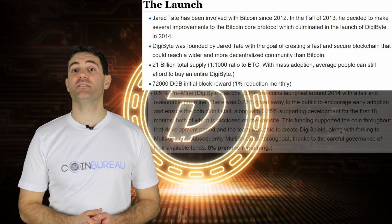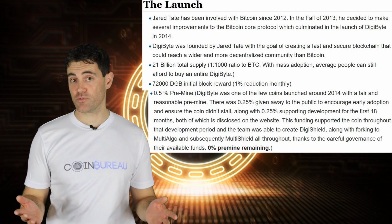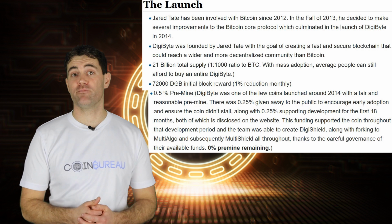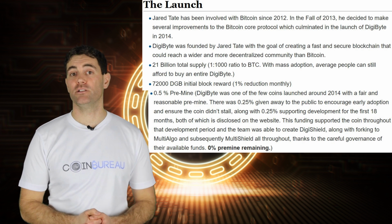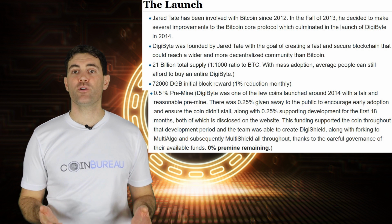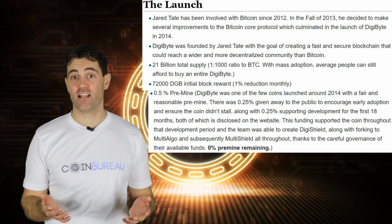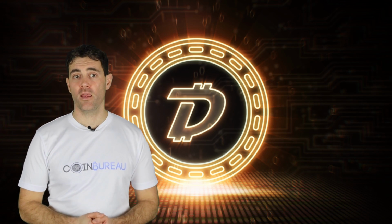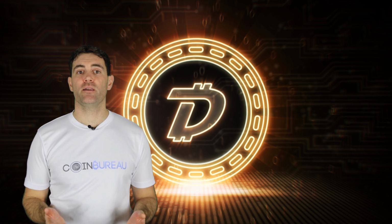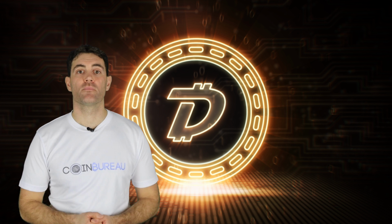There was a minor 0.5% pre-mine of the coins back in 2014. This was fair and reasonable, with 0.25% of the funds being given away to the public and the remaining funds being spent on development. These pre-mine coins have all been dispensed, so the project doesn't really have a large stash of sats to work with, a point I'll expand on in a bit. The project is supported and developed by an unincorporated foundation, the Digibyte Foundation.